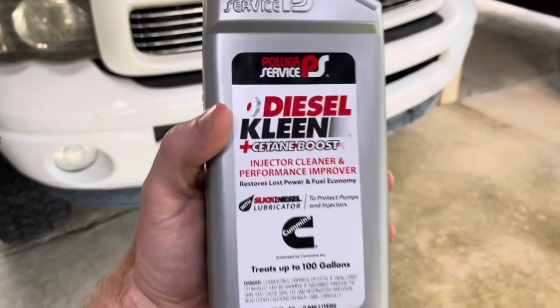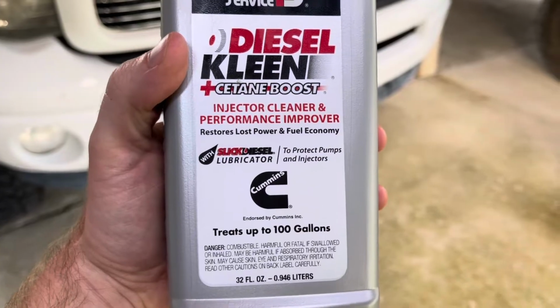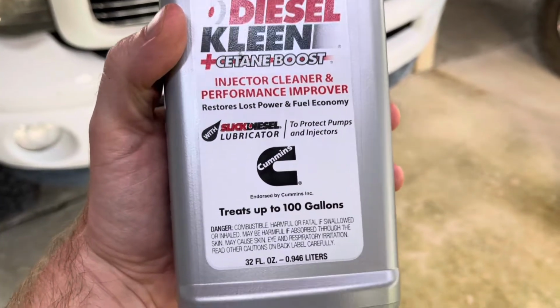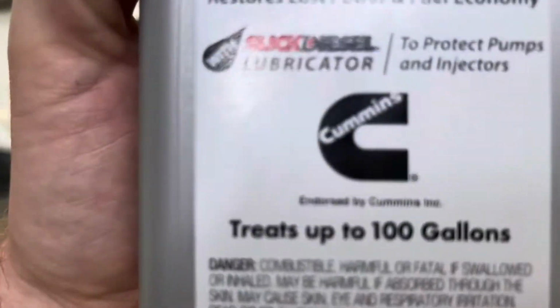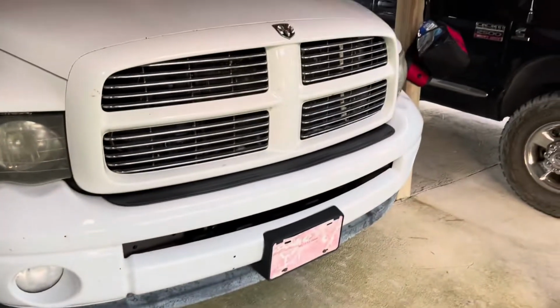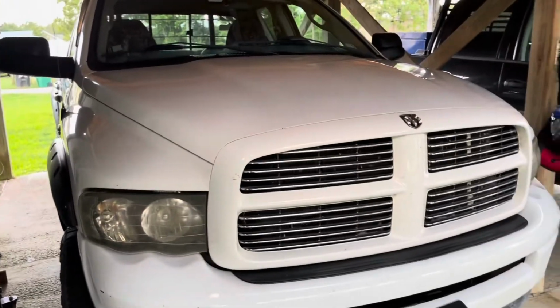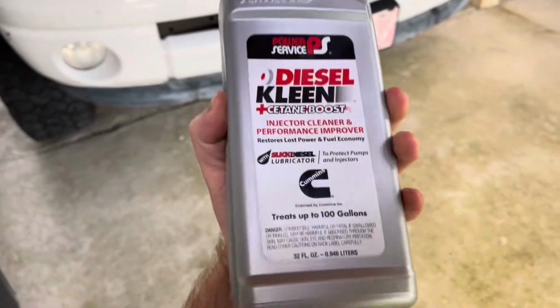Let's see what the bottle says. Cetane Boost, Injector Cleaner and Performance Improver, restores lost power and fuel economy. Slick diesel lubricator to protect pumps and injectors. Endorsed by Cummins, which makes this a popular choice on my truck, the 5.9 Cummins, 6.7 Cummins over here as well. So this has the Cummins endorsement.